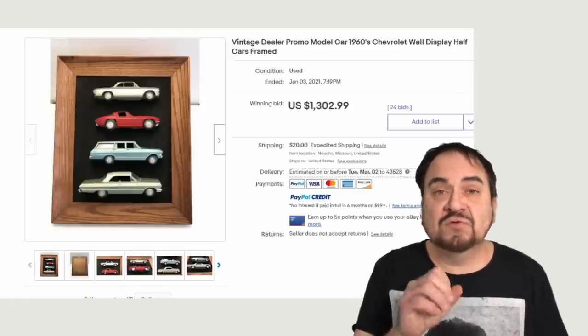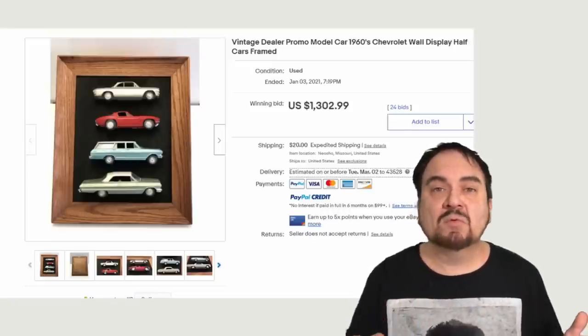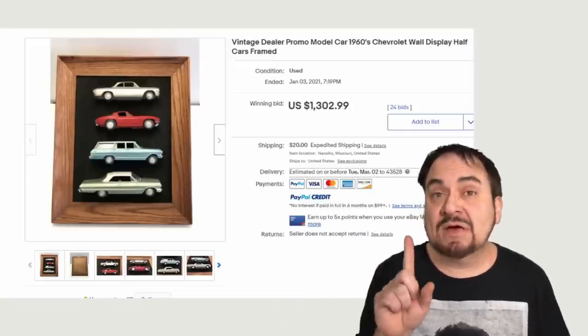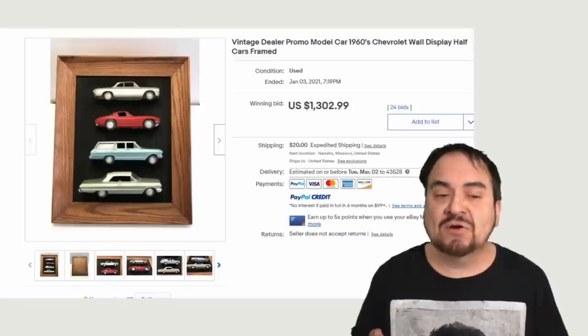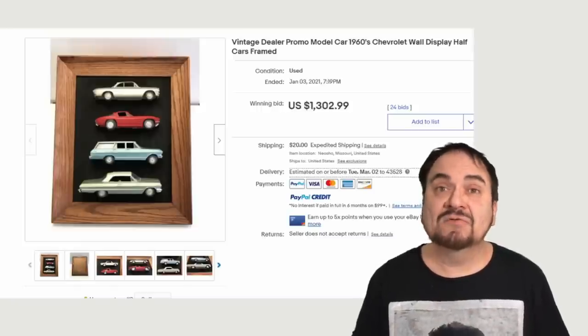$1,300 on this one. It's just basically showing the main models that they have coming out, being mounted on the wall. Most dealerships would have only got one of these, so these are far scarcer than the models themselves, by far, any day of the week.